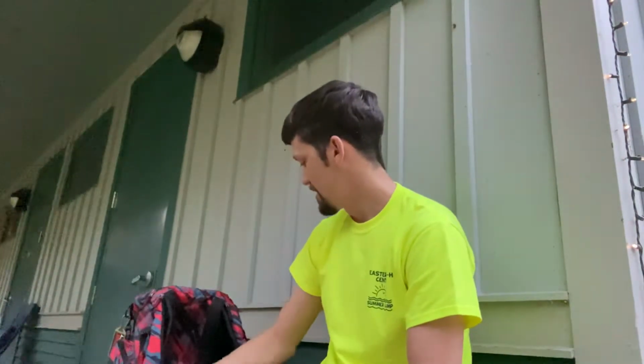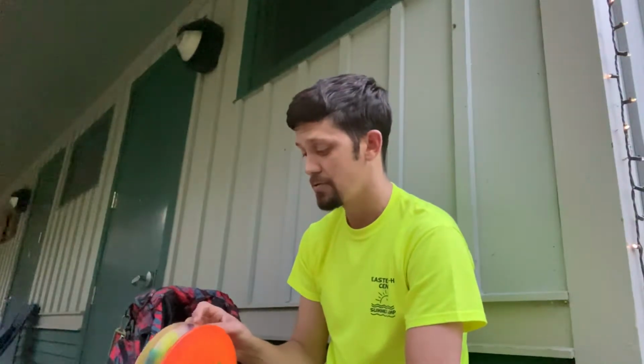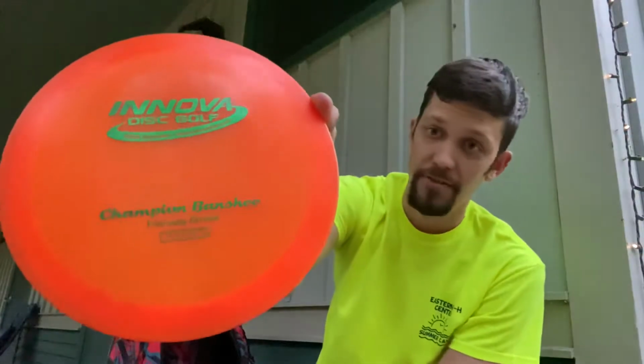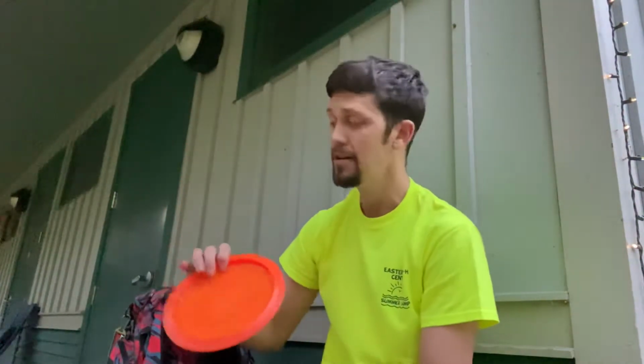I did organize them. I didn't just open my bag and start pulling stuff out, because typically they're just kind of in there, you know what color they are, yada yada. I will start with this Champion Banshee. You guys all know what I do with that. That is not the predominant flicker disc, but if I'm in the woods, I'm going to flick this, not only because it's neon orange, but because it's like a Firebird, you know.